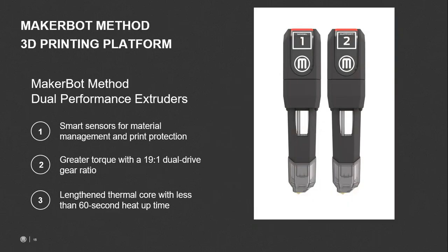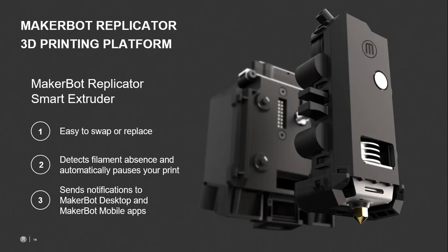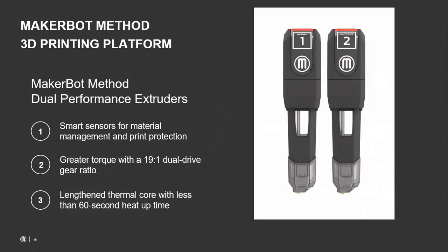Now, the MakerBot Method uses a different 3D printing platform because it uses a dual performance extruder. The Replicator uses only one smart extruder, meaning it only has one printhead to be used for printing. For the MakerBot Method, it uses two performance extruders, or a dual performance extruder. Okay, so one extruder is for the model material and the other extruder is for the support material.